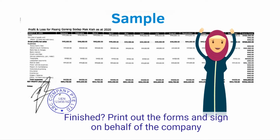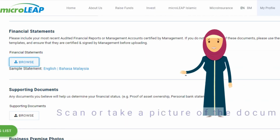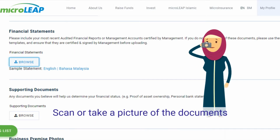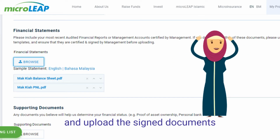Finished? Print out the forms and sign on behalf of the company. Scan or take a picture of the documents and upload the signed documents.